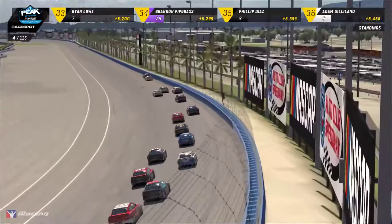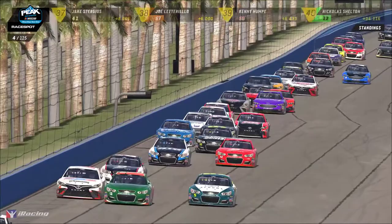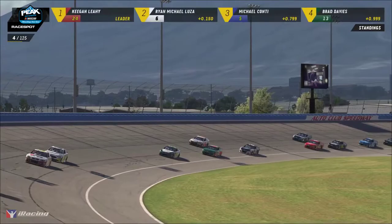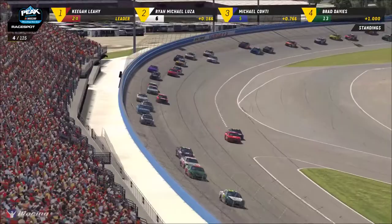Even Conti taking a look to the inside of Davies by the looks of it. He wants to make it three wide for third. The top two try to pull away, but that's the fight on track right now. But it's Conti on the inside. He used that lower line right off of the green flag to get a couple of spots. And he will get two with one swing of the bat there. Michael Conti going to go fifth to third as he passes both Zach Novak and Brad Davies.